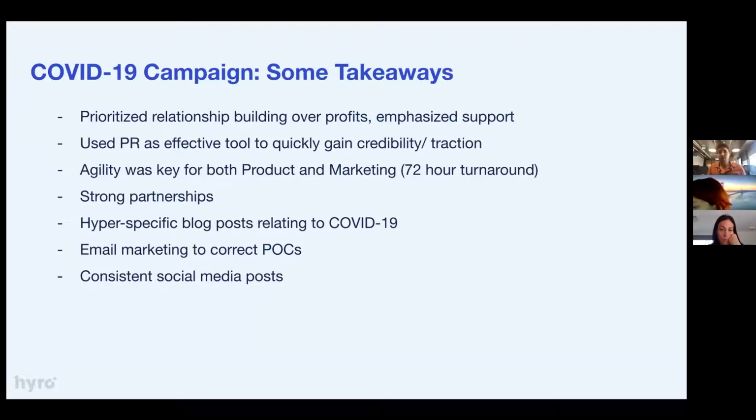Agility was key for both product and marketing teams. We had a 72-hour turnaround in total in order to get the product out and already start marketing it. Strong partnerships were key. This is a time when businesses are more receptive to establishing those partnerships, to leaning on those partnerships. Everybody's hurting in one sense or another, so I think that was important for us, to strengthen those partnerships, establish new ones.